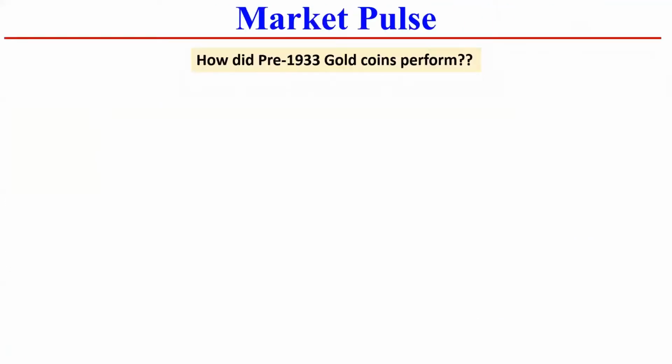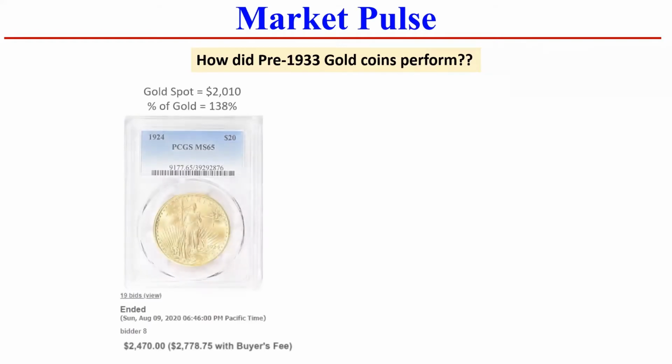Starting with the market pulse, I want to ask, how did pre-33 gold coins perform? Obviously, gold's down roughly $300 plus an ounce from its all-time high. So I pulled a Mint State 65 1924 Philly St. Gaudens from around the time gold was trading above $2,000 an ounce. As you can see, this was August 9th of 2020, gold at $2,010 an ounce, and this particular coin finished at a sale of $2,778. So that is a rough equivalent of 138% of gold value.